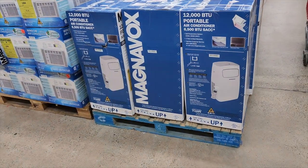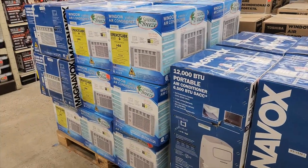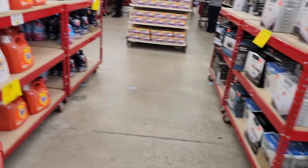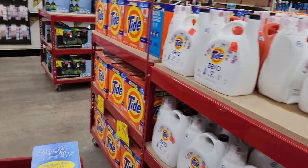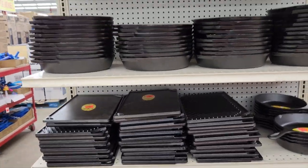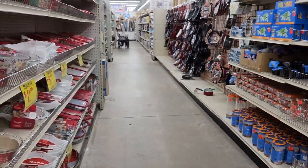Would you look at that? They got a portable air conditioner, they got window units, and we still haven't gone over there to find out what else they got. Detergent galore. They even got cast iron here. I wouldn't trust it though, but they got cast iron here. Yeah, I don't like cast iron. What? That's the bee's knees.